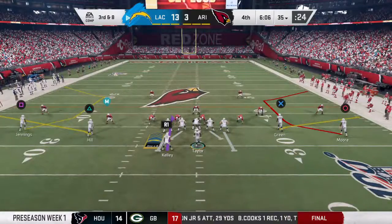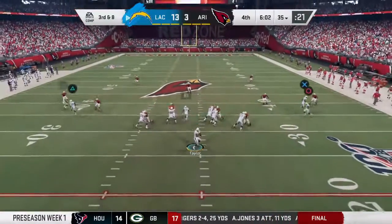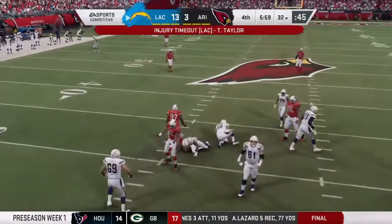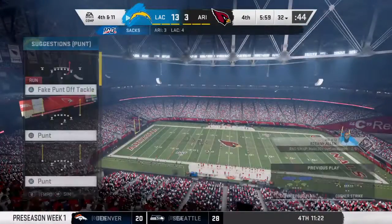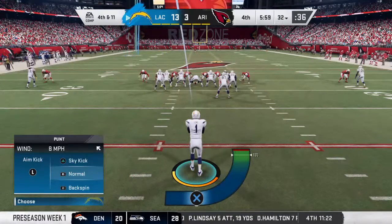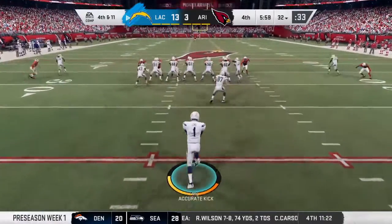The Chargers on 3rd down. They've converted 3 times in 8 chances. This is 3rd and 8. Now Taylor to throw. And the pressure gets to him again. On after the sack, he's still down on the field. Definitely the last thing you want to see here in a preseason game. We'll be right back.